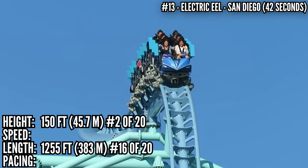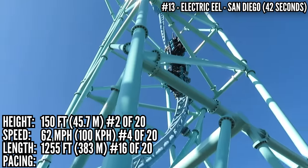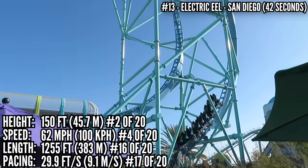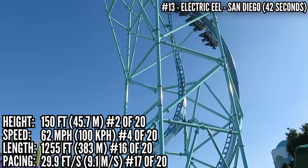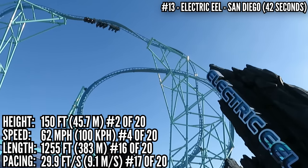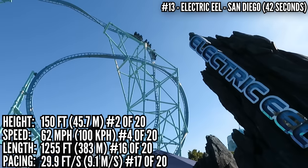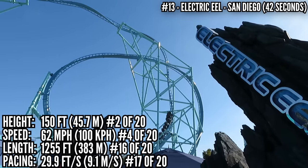It rises up 150 feet and spirals down. That's tied for 2nd place, maxing out at 62 miles an hour, which is 4th. The pacing is kinda surprising. All those slowdowns in the backward launch, the roll at the top. When the train stalls, it just kills the pacing, and this is all the way down at 17th, even behind Eel Racing Coaster, covering just 29.9 feet per second.